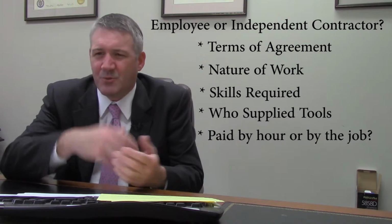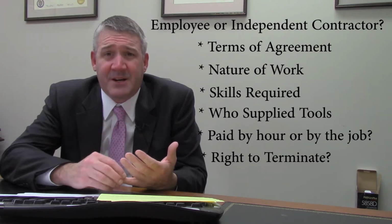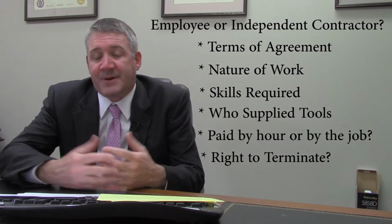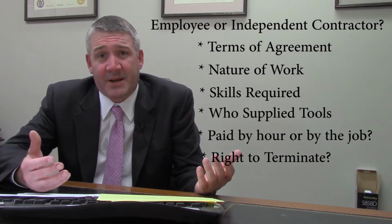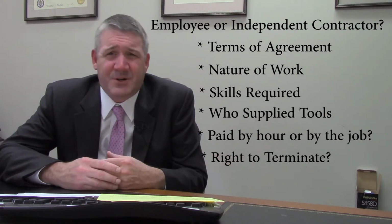And then lastly, one of the more important rules is whether or not the person for whom the work is being done retains the right to terminate your services. That's going to be a very important factor in making a determination as to whether or not you're an employee or an independent contractor. These denials come up very often with truck drivers.